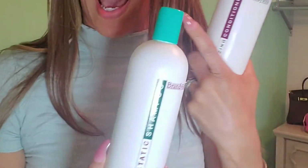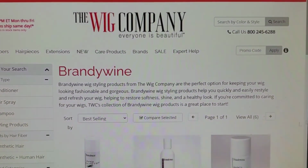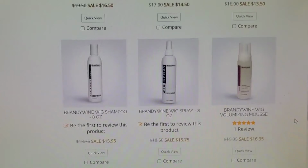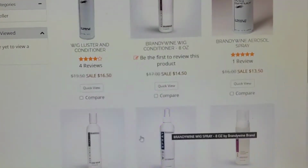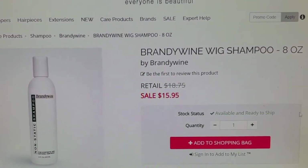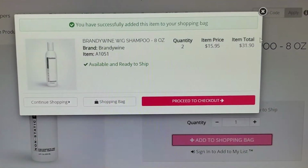This is it, guys, the product I've been raving about. It's called the Brandywine Shampoo and Conditioner. I loved it so much that even though I bought it on Amazon, I had to go to the website and just see what this product was all about. And I found out that it was made by a company called the Wig Company. Maybe you've heard of it. I have in the past. I just didn't know they had this line of products. According to the website, it restores softness, shine, and a healthy look to your wigs.